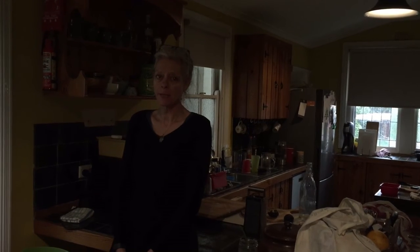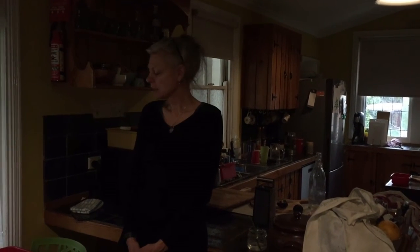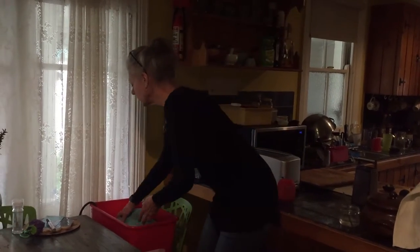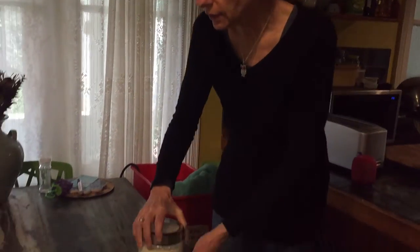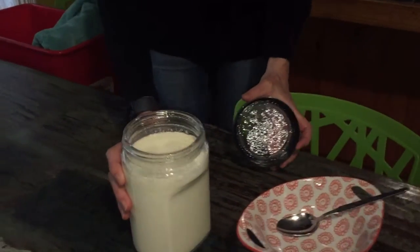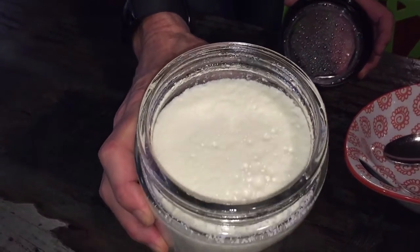Welcome back, and you've spent a lot of time in our kitchen over the last week. So today I'm just going to finish up looking at the yogurt. I think it's been in there for about 8 hours. Let's have a look at it and see how it's going. Okay, it's looking pretty solid. Just have a look at the top. You can see some bubbles there and it is looking quite stiff.